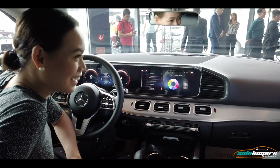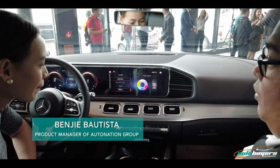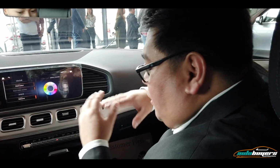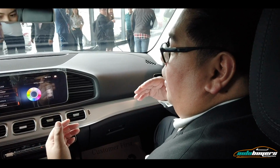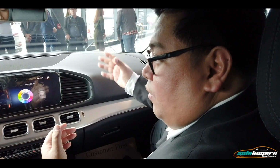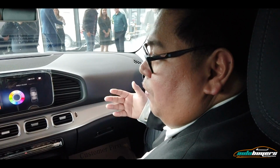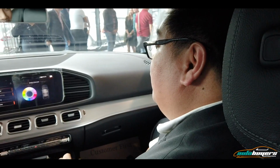What you see right now is the new connectivity and new multimedia display for Mercedes-Benz. We call it the MBUX for short, or Mercedes-Benz User Experience. So this gives new connectivity and new highlights in the infotainment system and other things about the vehicle: settings, navigation, and you can pair your phone here, you can use Apple CarPlay and so on. There's really a lot to offer, but one unique feature about the vehicle is this one.